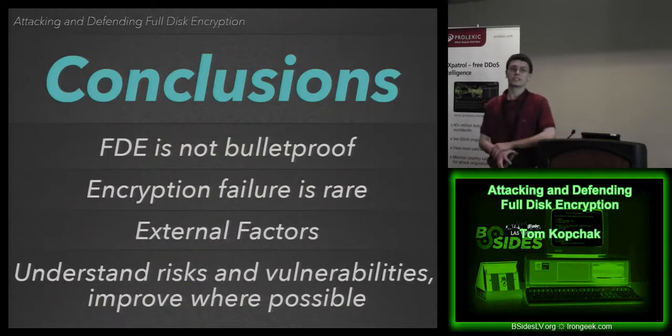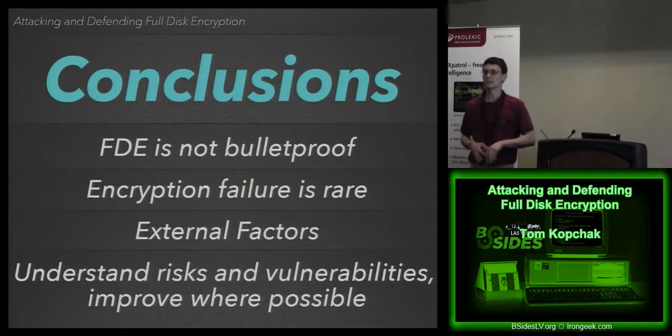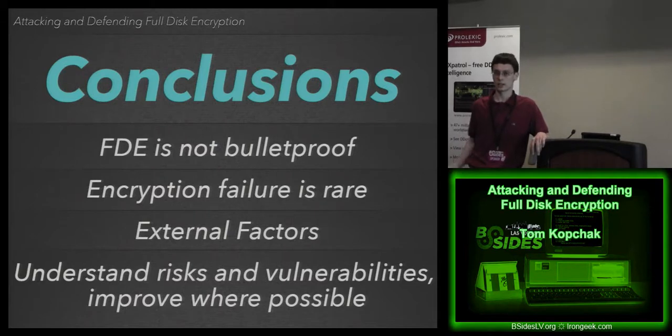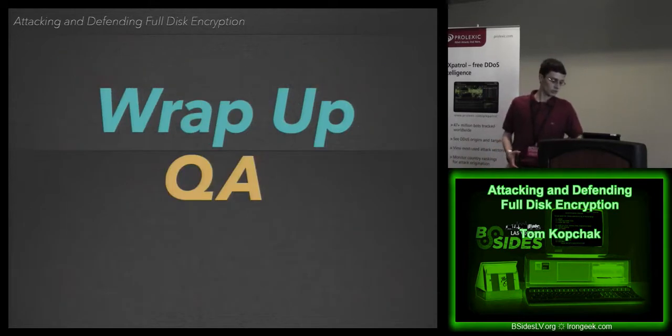So our conclusions for this talk: full disk encryption is not bulletproof. It's not a checkbox that magically solves your problems, and it is vulnerable. That being said, failure of encryption is something that is quite rare. It's the external factors that you need to consider. The possibility of a machine being attacked through direct memory access. Something else you didn't expect, such as a pre-boot authentication window. But it's important to understand these risks and vulnerabilities and improve wherever possible. So with that, I'll wrap things up and take some time for questions.